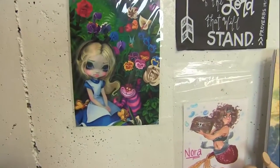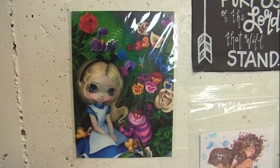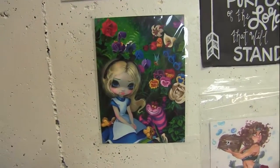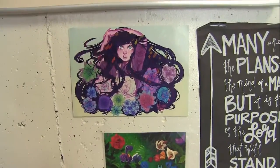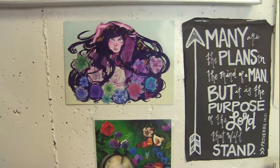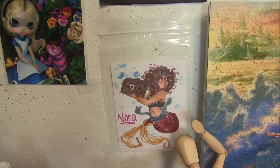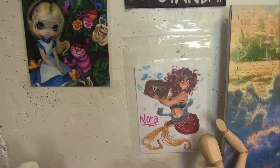That is a print from Jasmine. I don't remember her last name, but she's from the Wonderground Gallery, and I absolutely love her work, and I love Alice in Wonderland, so I bought this print. This is a print from an artist that I did through an art trade, and her artwork is awesome, and that is also one of her drawings. That is an actual Copic drawing, though, of my character Nora.